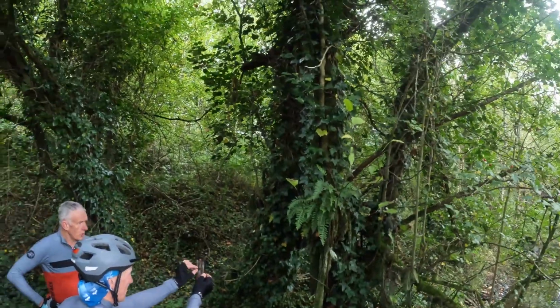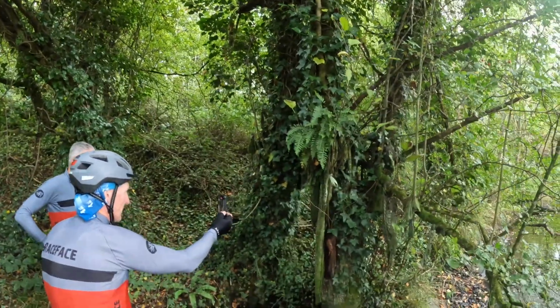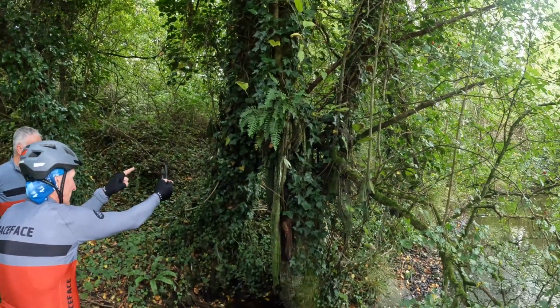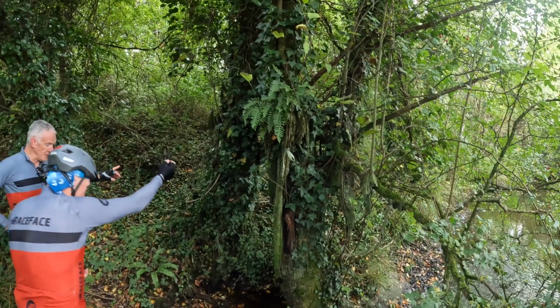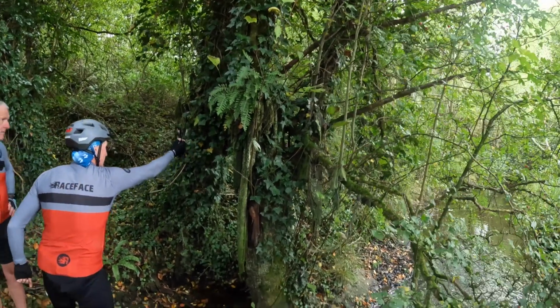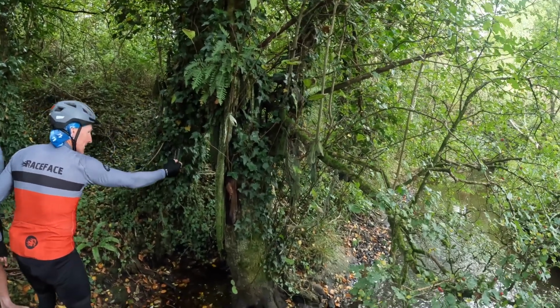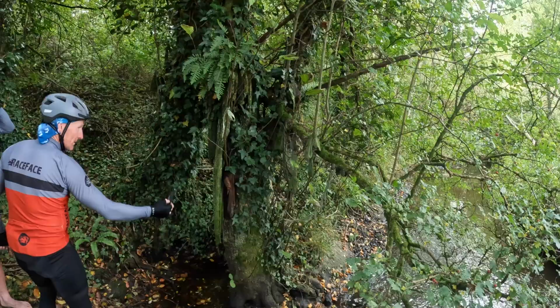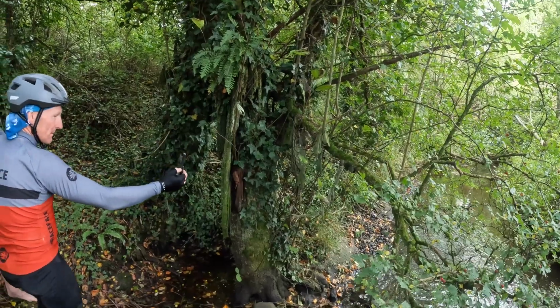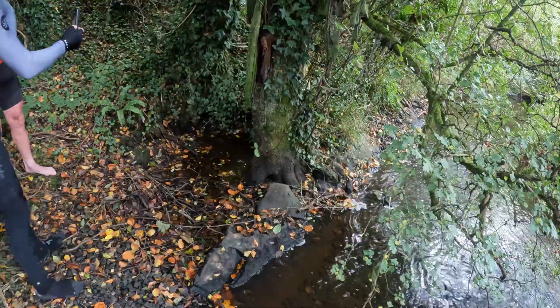But it's also called Jaundice Well because it's supposed to have a cure for jaundice. You come along here, bring an item, a piece of cloth from your clothing. As you can see, there's several pieces of cloth, and you tie it to the tree here, and you drink the water from the well, and your jaundice will disappear, according to the stories.